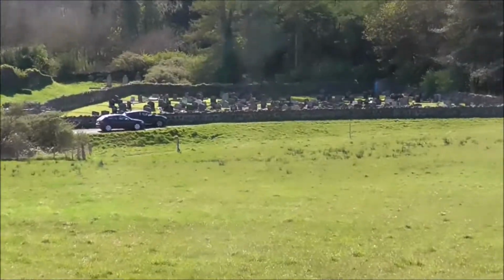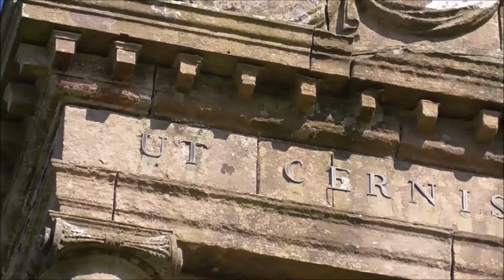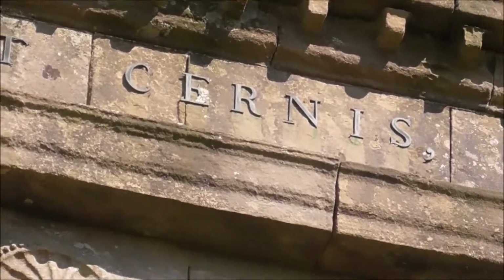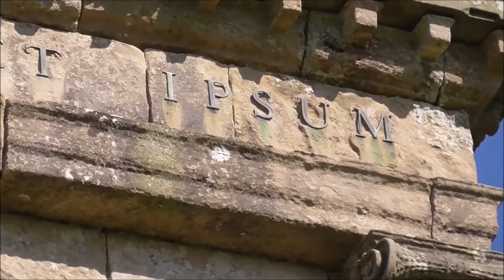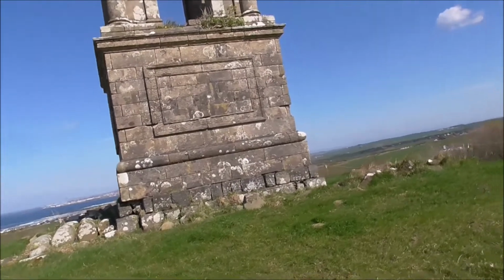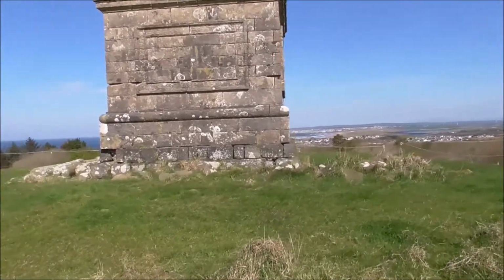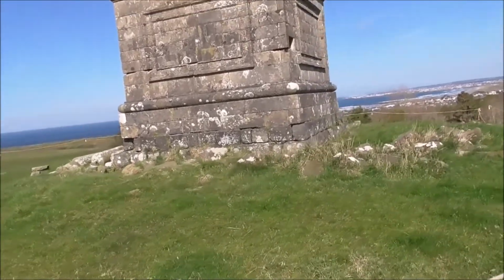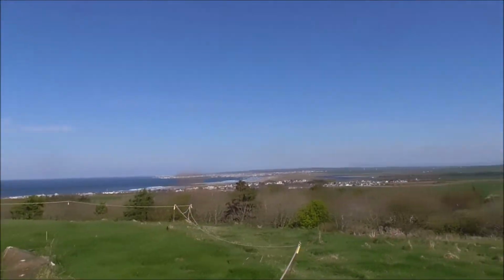And that's the graveyard I was in there a minute ago. And this one says, Ut. No, not Ut. Cernus et. What's that? IPSUM. And then let's get the other side. And look at where we are here. Isn't this marvellous? Look at where we are, looking over Castle Rock. And there's a big lake in there I didn't even know existed.